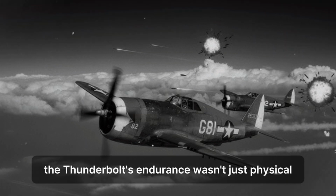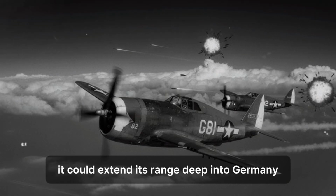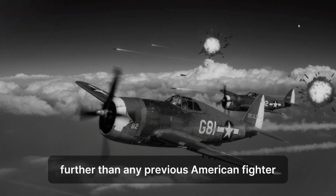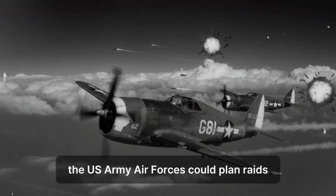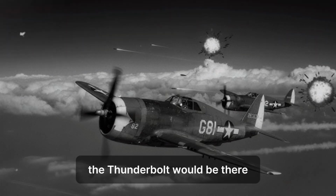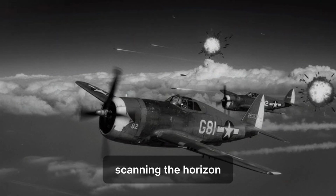The Thunderbolt's endurance wasn't just physical, it was operational. With the addition of drop tanks, it could extend its range deep into Germany, escorting bombers further than any previous American fighter. For the first time, the US Army Air Forces could plan raids that didn't rely on the fragile hope of turning back before the Luftwaffe struck. The Thunderbolt would be there, flying in tight formation with the bomber streams, scanning the horizon for the black crosses of German fighters.